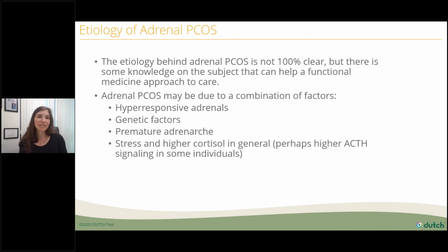So what causes adrenal PCOS? It's unclear. Surprise. Of course it's unclear. But we know a little bit of information that might help a functional medicine approach to care. So it's probably a combination of factors. Number one, hyper-responsive adrenals, and they're overproducing androgens. Genetic factors. It's associated with premature adrenarche. And then, of course, stress and higher cortisol is just going to make it worse.